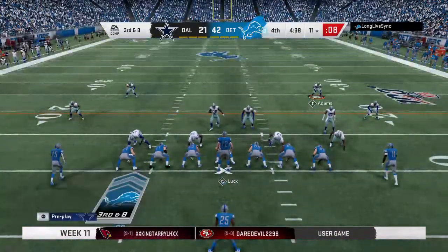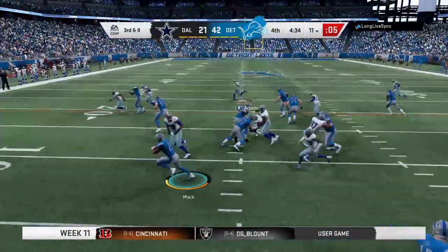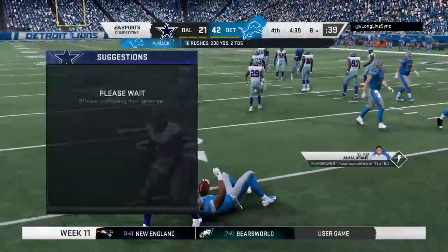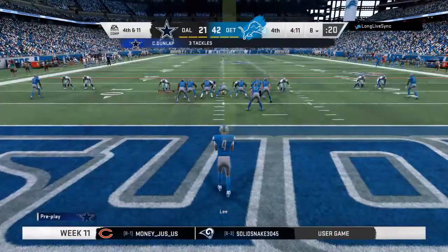The Lions on 3rd down. They've been good. 3 for 4 thus far. This is 3rd and 8. They'll go again here with Mack. And he's going to lose yardage here back at the 8. And a loss of 3 to bring up 4th.